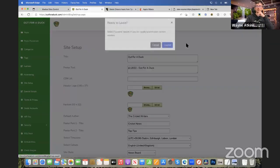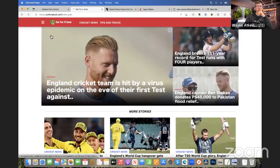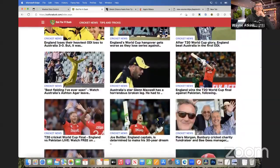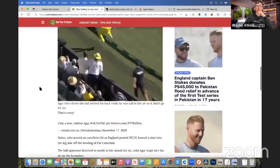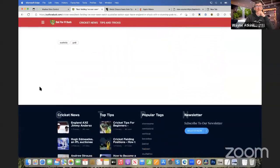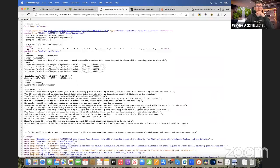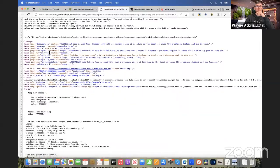And if we log out, and this is a news board full of cricket, as you can see, which looks kind of cool. But again, news board, we can look at the meta. There's the schema automatically built for you. And all the metas filled in here.